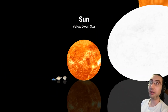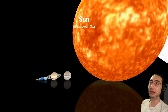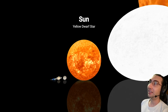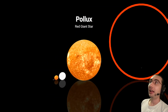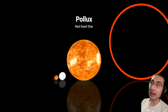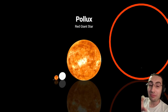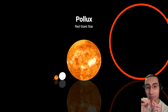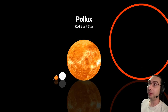Here's our star, the Sun. Look at how big our star is compared to these planets. Way bigger. But guess what? There's even bigger things. Bigger stars. Sirius A. Here's a red giant star. Look at how big a red giant is compared to our star, the Sun, and then how tiny our planets are. Things in space get even bigger.